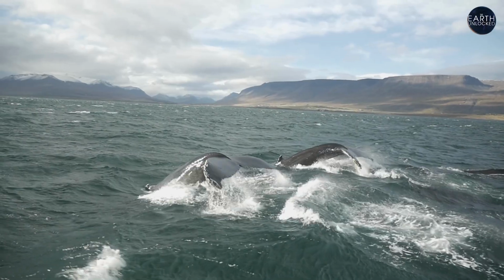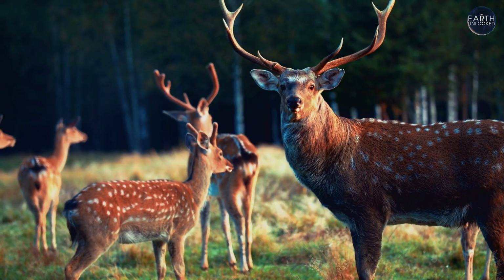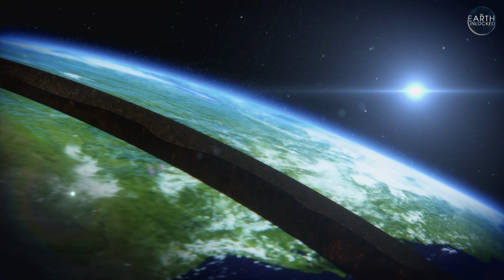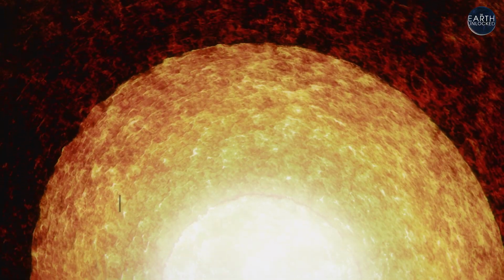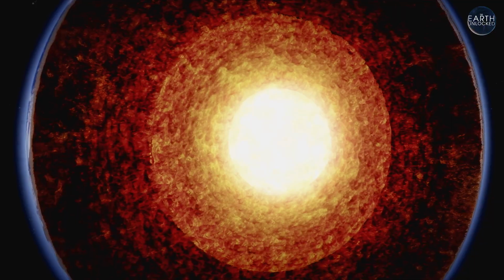To unlock the answer and reveal what truly makes life on Earth possible, we must look to the heavens and to what lies deep beneath the surface. The Earth is composed of 4 basic layers. You have the outer crust, and then you have the mantle underneath that, and then you have the outer core and the inner core. And they're both composed of iron nickel, but there's a difference between the 2 of them.